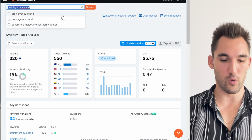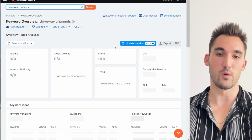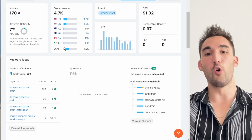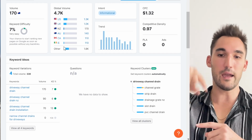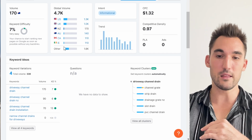Then you would also want to do driveway channels, because I know that's a keyword and one of the subtopics. So you'd want to make a page about driveway channel drains. All of these pages should be interlinking back to the main drainage page, and the drainage page should link to all of them. That creates a silo for drainage on the site, and that's how you make the main pages.